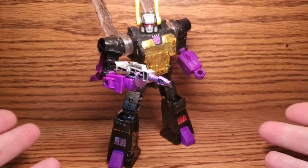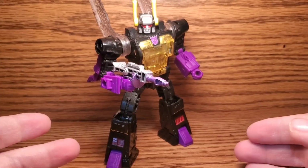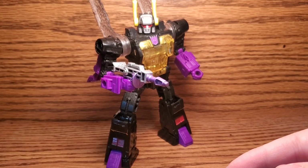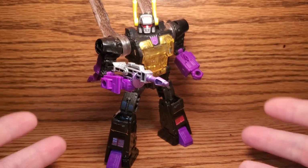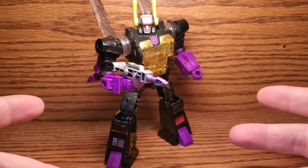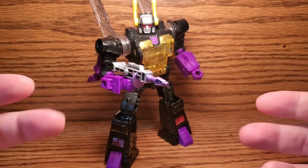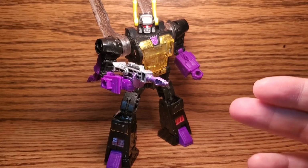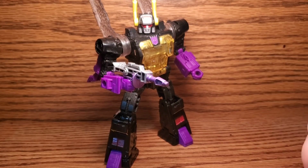Freeze frame unfreeze. So overall, this figure is just okay. I do have my nitpicks with it. I don't like the bottom half, the alternate mode, but I do like the weapon a lot. And of course, this aesthetic is just a spitting image of what the G1 cartoon looked like. I really personally do like this design. And I hope that when we get around to Shrapnel and Bombshell, that the energy continues and we get some nice unit cohesion between this figure and the other two.